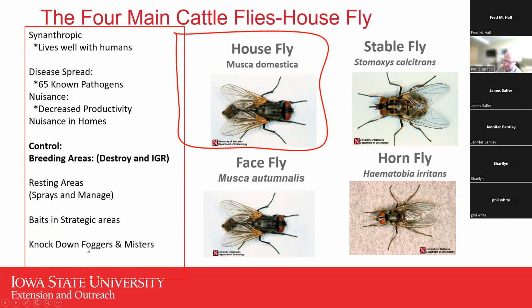And of course, you can use knockdown and foggers and misters too, which is commonly done, and sometimes needs to be done. But in my opinion, if we're doing that and have to do that, we've probably failed up here and getting the breeding area destroyed. And that's where we're gonna have the best luck, is just doing that.